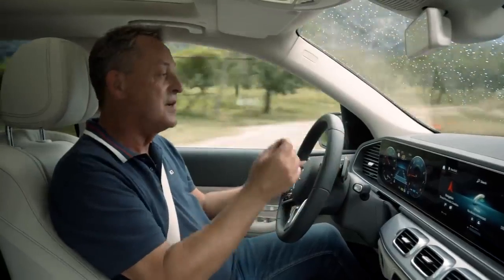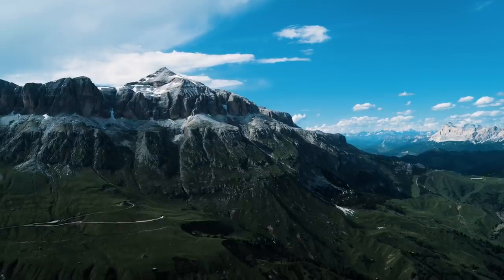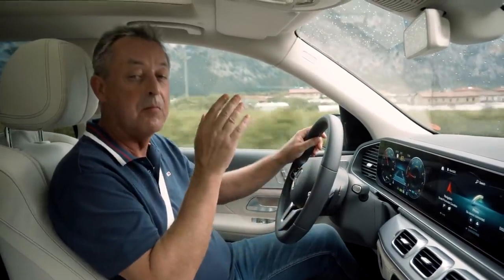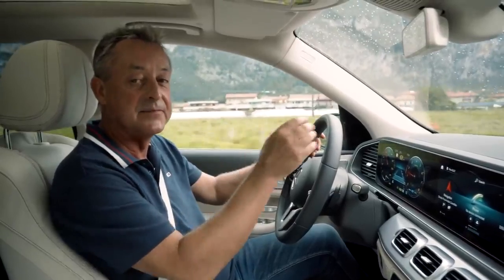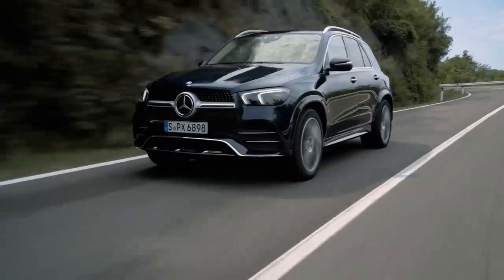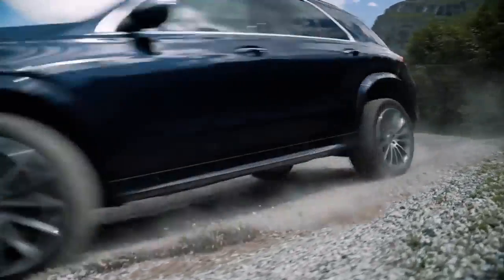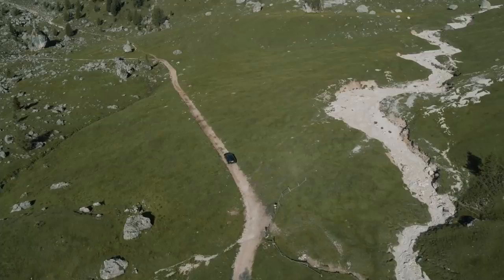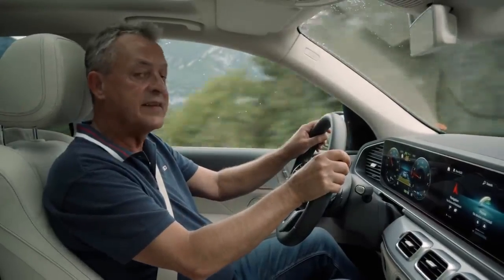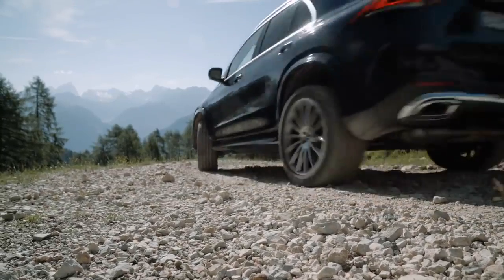One great thing about the Dolomites, we have all kinds of roads. And the GLE is not the first big guy up here. Hannibal crossed the Alps with even elephants. Anyway, let me show you my favorite feature of the GLE. E-Active Body Control is an electronic suspension that can adjust to a super wide range of road conditions. In addition, the air suspension automatically lowers the car at high speeds or lifts it up when you want to go off-road, which we'll do later.